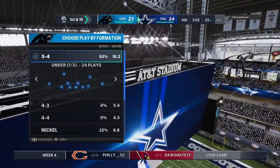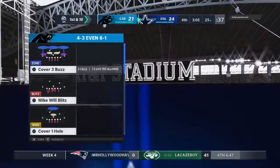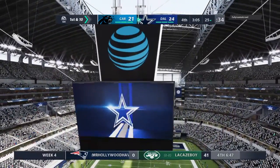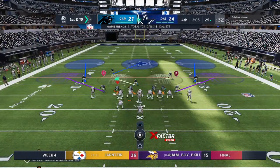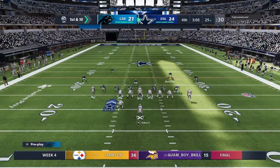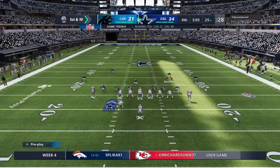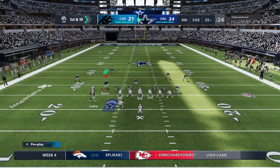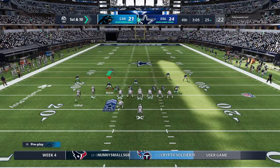The Cowboys take over 1st and 10 at their own 25-yard line. The Dallas offense here set to begin the drive. Their lead is down to 1 score after the touchdown a moment ago. First down's a must on this drive as they start out here 1st and 10.